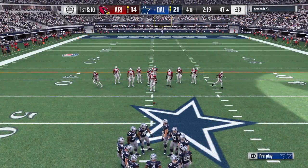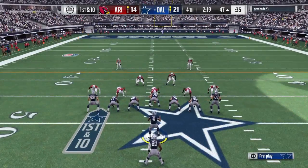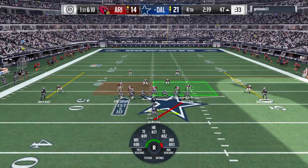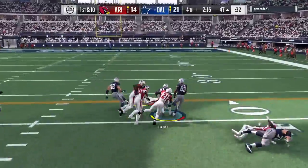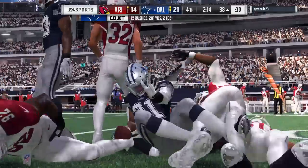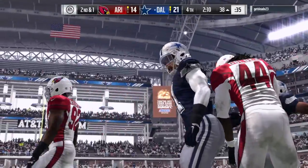So they're leading. They have possession of the football, and certainly this is where they just want to milk the clock. Down inside the 40 to about the 38. 9 yards is the pickup there, and they'll have a 2nd and 1.